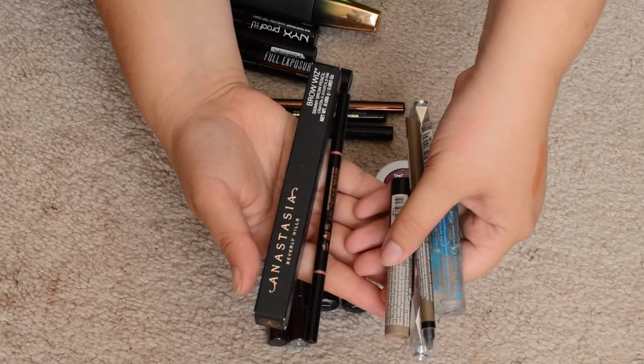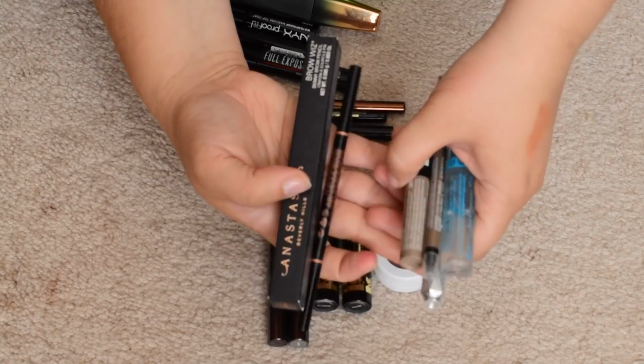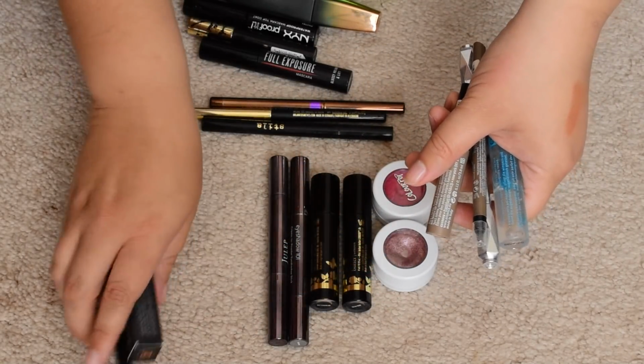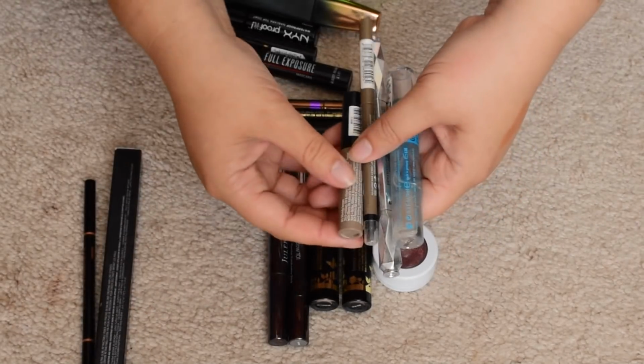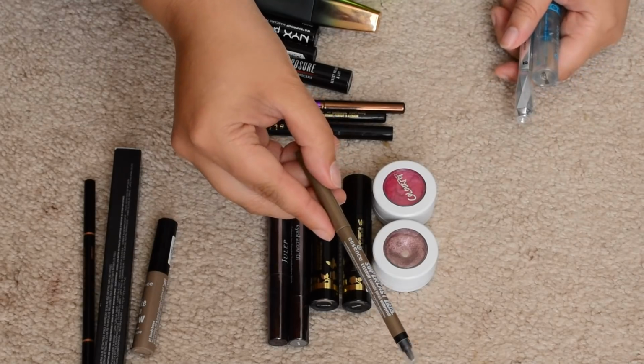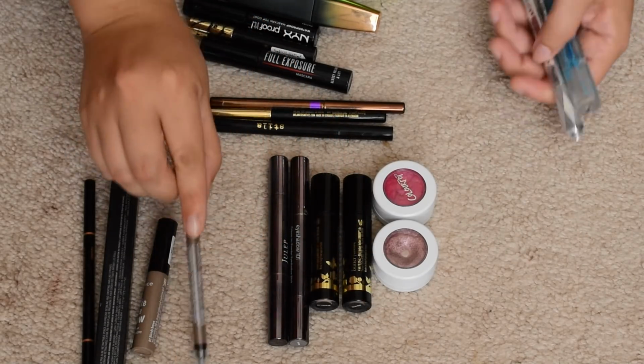So for brows, I have the Anastasia Brow Wiz that I got during the 21 Days of Beauty, but I use all the time. I get the shade Caramel, definitely keeping both of those. I really love the Make Me Brow from Essence. I love their brow pomade and a pencil. This is fantastic. Love this.